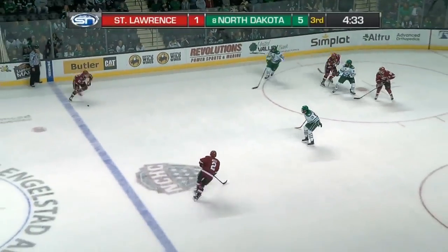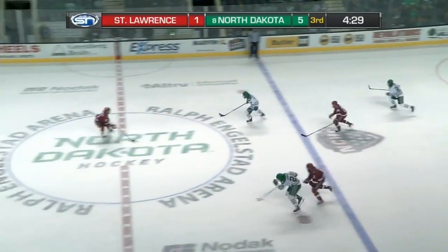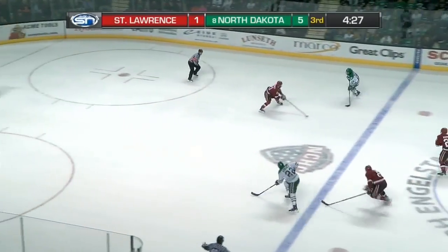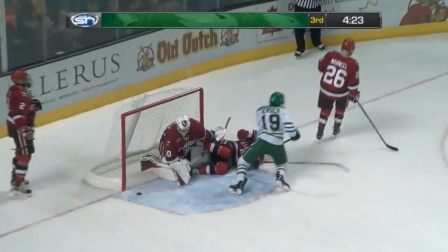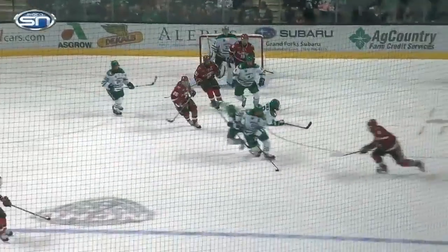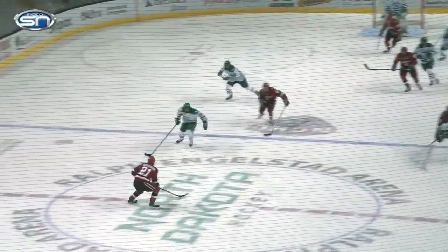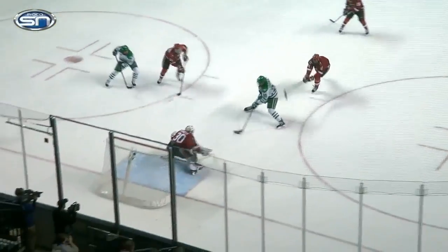And St. Lawrence controlling zone time right now, but North Dakota will come back. Gersich has got Gardner with him. A 2-on-1 opportunity. Gardner will go backhand. Up and over. Daniel Manella for the goal. Well, what a real good play here. You see the speed by Shane Gersich just to drive in the defenseman Glukowski back and real quick.